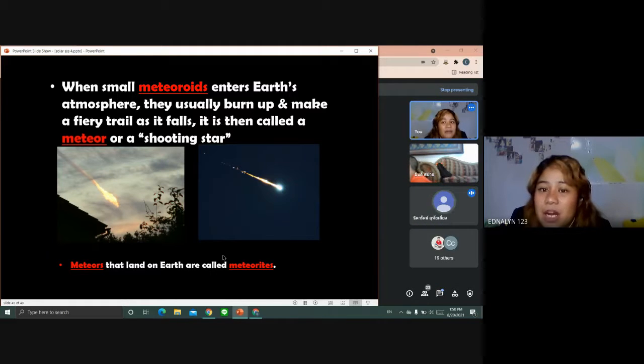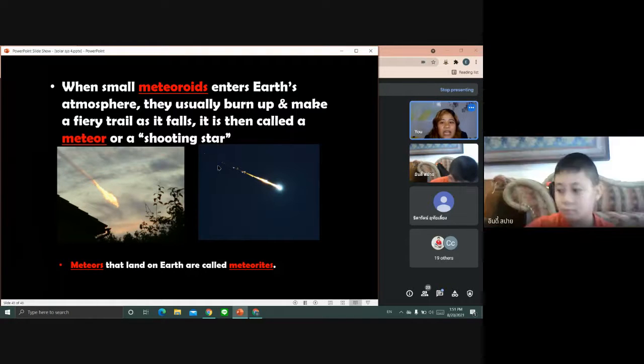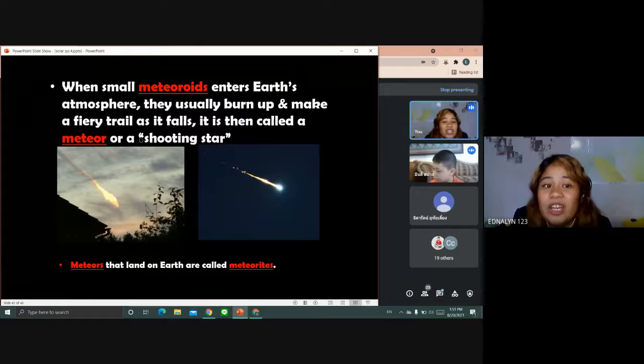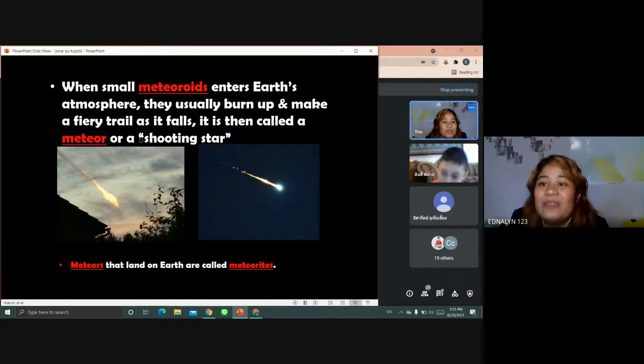So next one. Look at the screen, please. When small meteoroids go inside the Earth, they burn up and make a fiery trail as they fall. When they fall, they make a trail, and it's called a meteor or a shooting star. Okay, so a meteor is a shooting star. It is a meteoroid that burns when it goes inside the Earth.